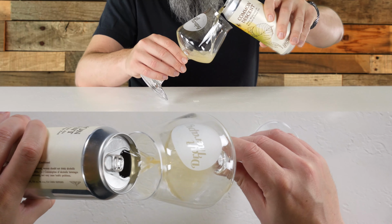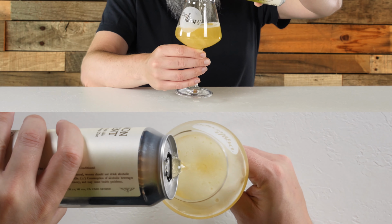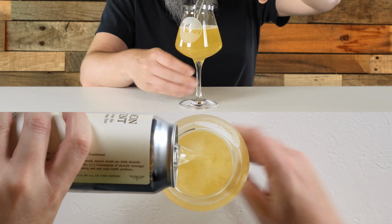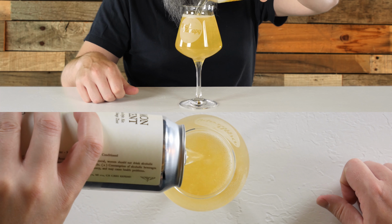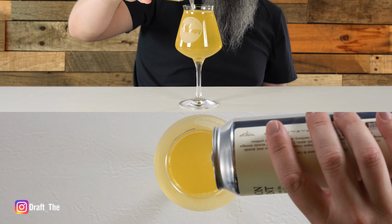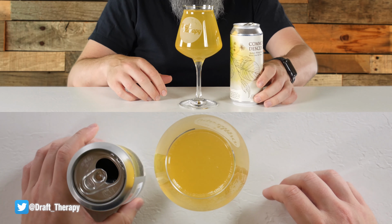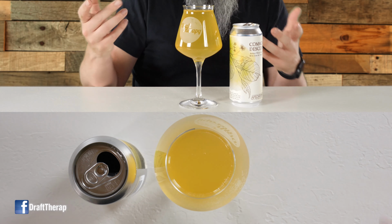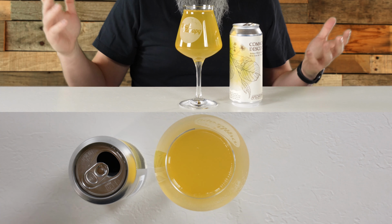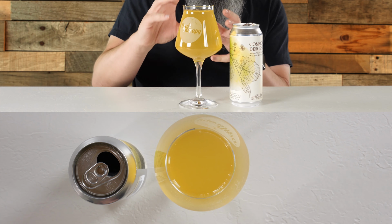Let's go ahead and pour this. I think this is probably going to be pretty clear, but we'll see. So yeah, it's coming pretty clear directly out of the can here. And I just realized I'm pouring with the opposite hand than I usually do, which is really weird, and it feels really weird to do it like this. But yeah, it comes out nice and golden, borderline clear, no head to speak of. I'm sorry, the head dissipated fairly quickly. You could see from the overhead the head just bubbled up, and that was it. There's no head left remaining.